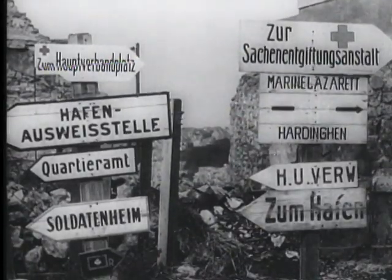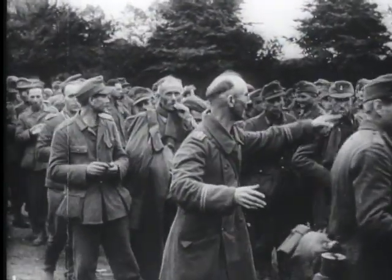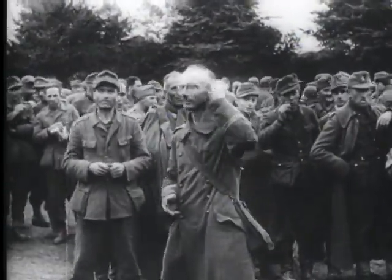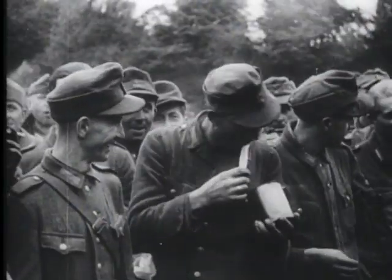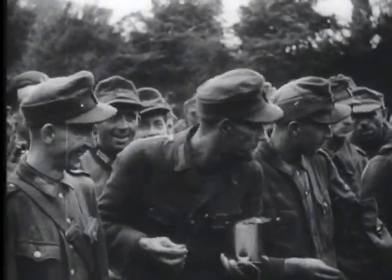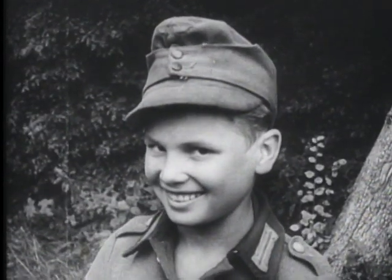Here at Boulogne, as isolated German coastal strongholds fall one by one, 9,000 prisoners are taken, adding to the more than 1 million Nazi casualties since D-Day. Their army now draws heavily on ill-suited replacement material.